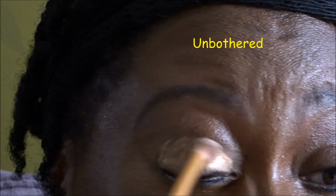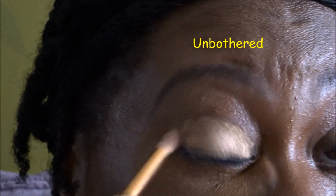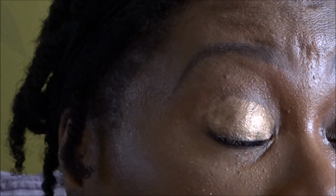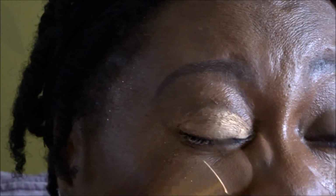So we'll do it on this side, shall we? So you can see straight away, very pigmented colours, and this shade is Unbothered. That's a nice colour. I like that colour. You can see how quickly that put on. I only put a little bit on the brush and that went on very easily.